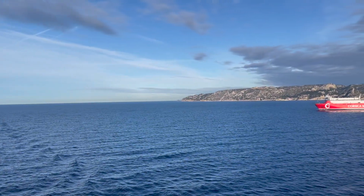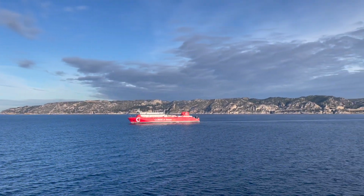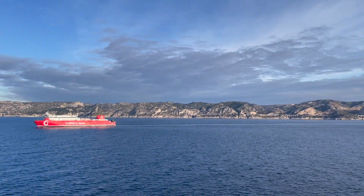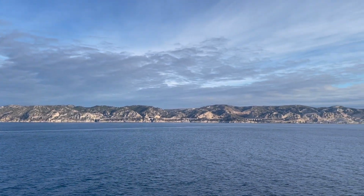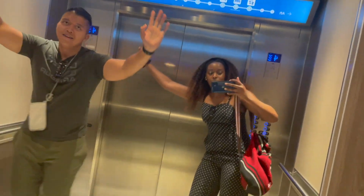We started off on Royal Caribbean's Symphony of the Seas. As you can see, the Port of Marseille is beautiful. This is us just arriving early in the morning. We chose to be some of the first ones off. As you can see, we're being a little silly in the elevator, getting ready to go and get off at the port.